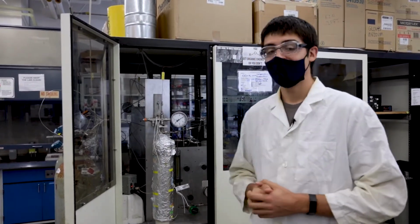Currently, I'm working mostly with iridium and platinum-based catalysts over a variety of zeolites to try and find the best ones that'll give us the highest conversion and the best selectivities towards the desired molecules that are great for diesel fuel.